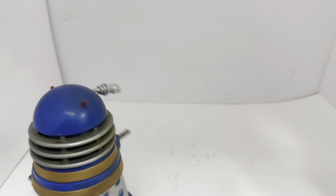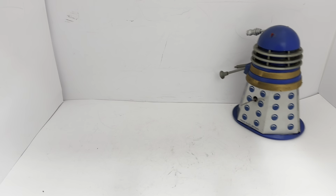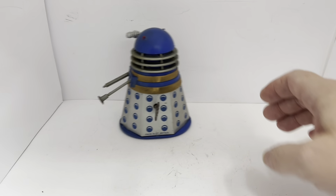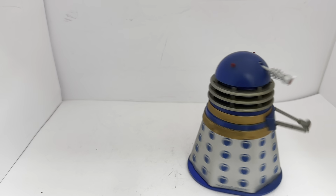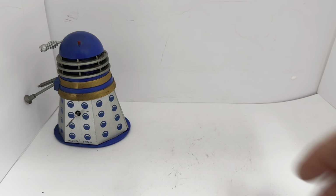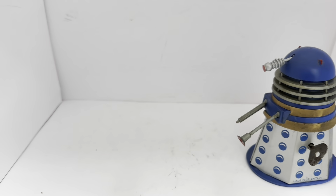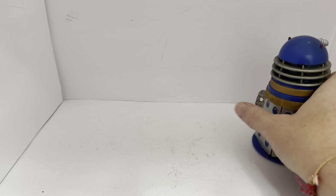So you can see the Dalek does spin and move. It spins around and moves. They're not bump and go, so they don't actually bump into anything and turn. It just keeps going. The head turns as well, as you can see, and then it just spins around and goes again. If you had it on a large flat surface, it would go on and on and on until the motor had come to a stop. As you can see, it's still going right now, but now it's come to a stop.